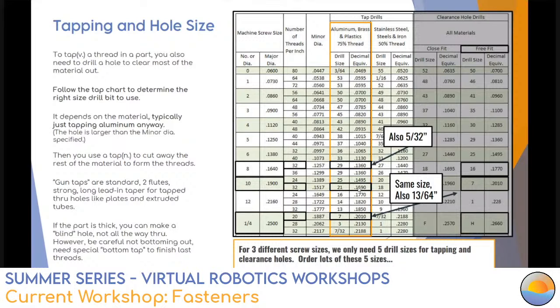And then you put in the tap, and then you can cut the rest of the material away. Gun taps are pretty much standard. They're two flutes, long lead in. The tap goes through for tapping through holes in plates and extruded tubes. If the part is thick, you can make a blind hole, which means it has a bottom. It's not all the way through.